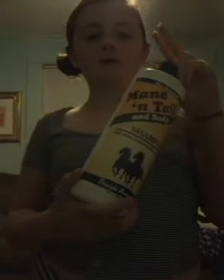Anyway, the next thing is my top list of stuff. It is the Mane & Tail shampoo and conditioner. I have the shampoo right here, but I have 3: 2 shampoos and 1 conditioner. I love it a lot. This is the big one. I know they come in smaller ones, but this is the 32-fluid-ounce bottle. It's really good. It was originally made for horses. As you can see, it's called Mane & Tail, and it has a picture of horses on the front.